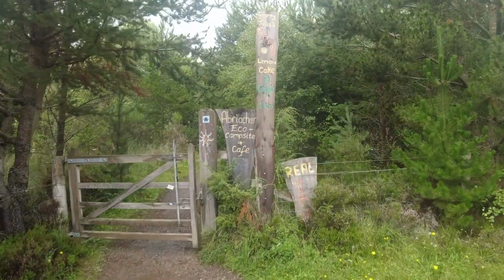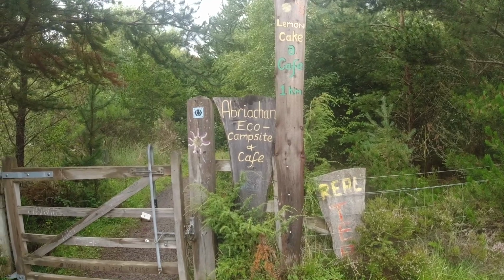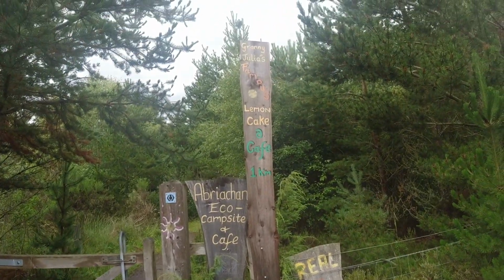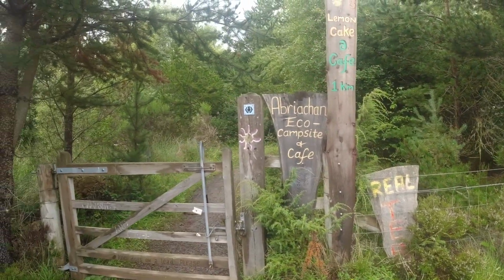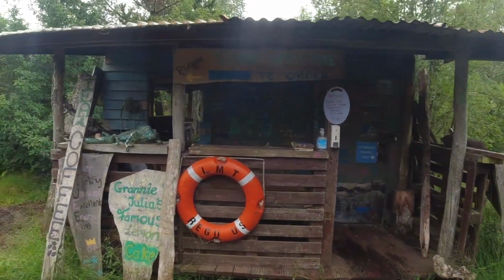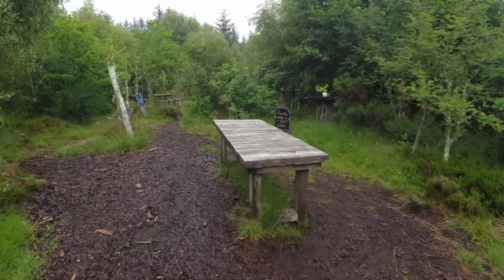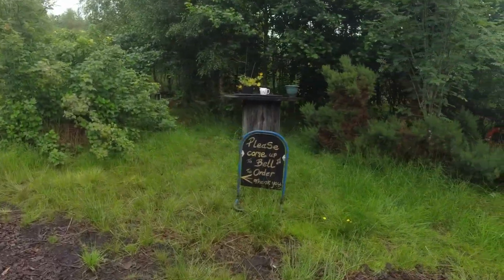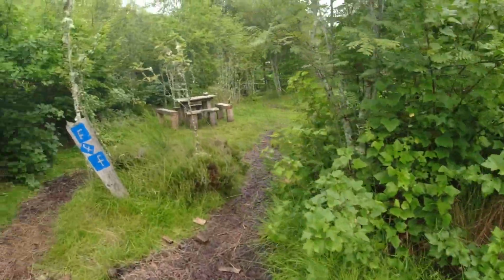So it looks like we've arrived near the eco camp. Aberchauda Eco Campsite and Cafe. Granny Julia's famous lemon cake and cafe, 1 kilometre. And it's on the way of the Great Glen Way anyway. You have to go up to the bell to order. Please come up to the bell to order, thank you.